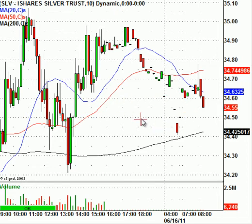It's still chopping around. It's not a great pattern. It's not a terrible pattern. It's more of a choppy, sloppy, sluggish sideways pattern.